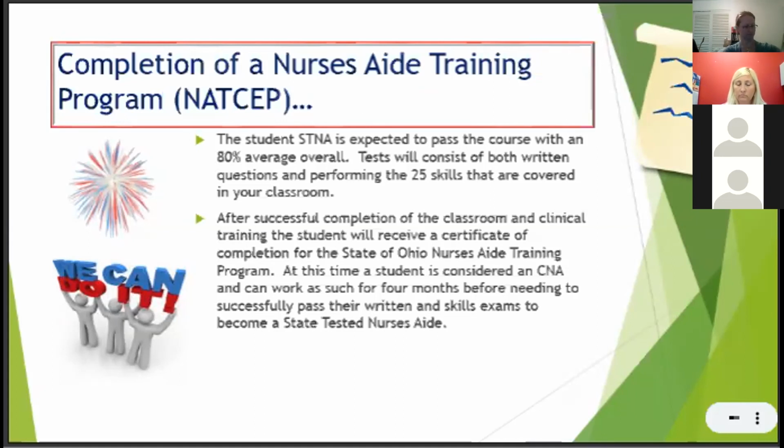That's fairly common. When you do have successful completion of the classroom and clinical, at this time you're considered a certified nurse's assistant. So when you complete my course at Owens with an 80% or higher, that's what the state says you have to have in the classroom. You're going to get a certificate of completion. That's what you're going to need for your file requirement that I talked about. But if you want to go work as an aide, you can go get employment as a state tested nurse's assistant for 4 months without needing to pass those written and skills exams, which is pretty useful if you're looking to practice before you go for your skills exam.